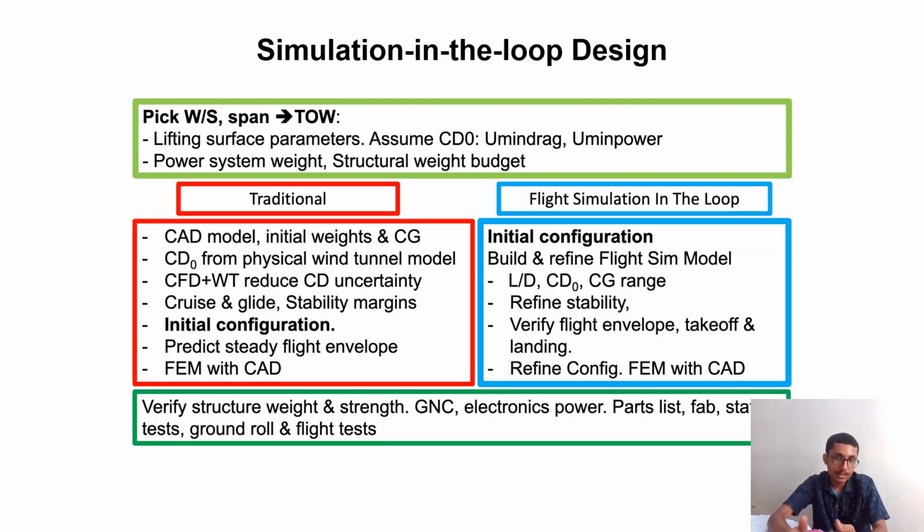We are using flight simulation in the design loop, starting with an initial configuration. Once a stable configuration is established, we use computer-aided design to draw the parts and use that to calculate the total weight and center of gravity location. Flight simulation establishes the profile drag coefficient, which is usually the most difficult property to find and usually requires extensive wind tunnel testing with subscale models. So this process enables huge savings in the design process, compressing it from several years to just a few months or weeks.